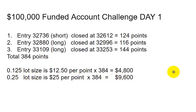But I wanted to show you that if you are going to go after a $100,000 funded challenge, you could use the 0.125, which is a lot more conservative, earning $12.50 per point, and that would have resulted in $4,800 yesterday. I only needed $400 more to pass for the official 100K account. That's the 10% target.